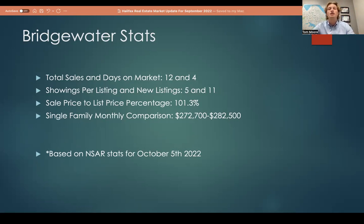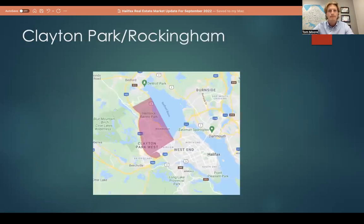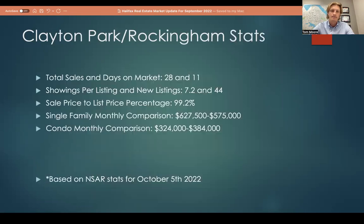Single family monthly comparison, 272,000 in the month of August and 282.5 for the month of September. Okay, Clayton Park and Rockingham. That up there briefly. Total sales and days on market, 28 and 11 respectively. Showings per listing and new listing is 7.2 and 44. Sale price to list price percentage, 99.2%.